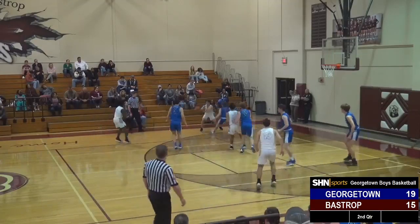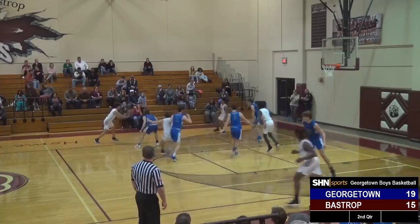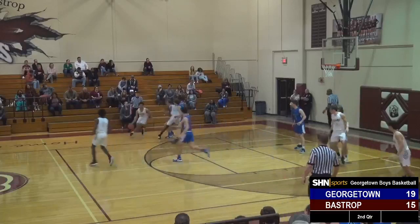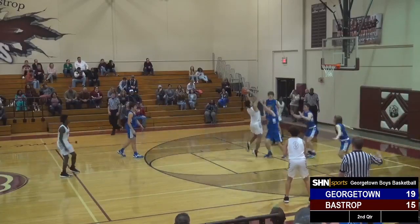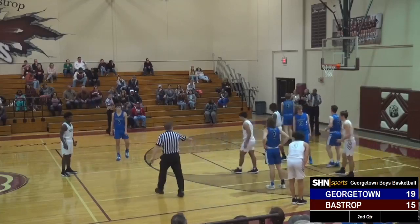Tries to drive in, kicks it off to Rodella. Left wing, now up top to Jackson. Now to Julian Miller. Left wing to Rodella. Ball movement in and out for the Bears. And a great job of defense. Albritton tries to drive in, but they're going to call a foul on Dalton Kyle.